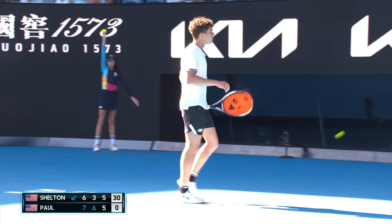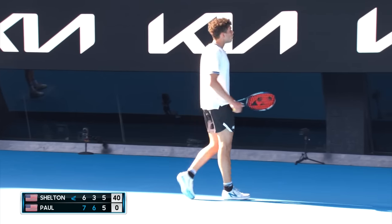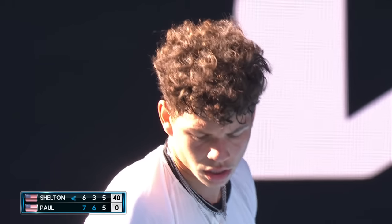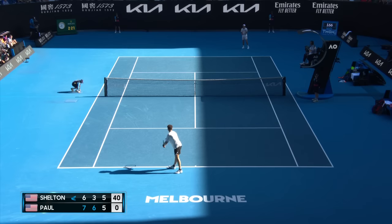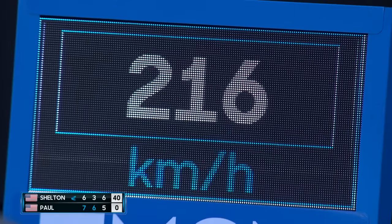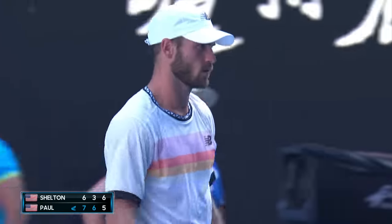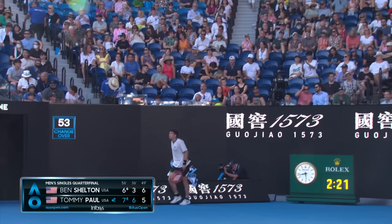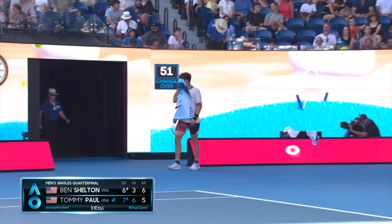Let's look at that shadow, Fitzy, that's just starting to make its way across the court now. Just throws in another bit of complication. Yeah, I feel like that shadow and sunlight can be a bit of an equalizer in some ways. It brings everyone back to the field a bit because it's awkward. Well, nothing awkward about that serve at 216 kilometers an hour, burning through the air.